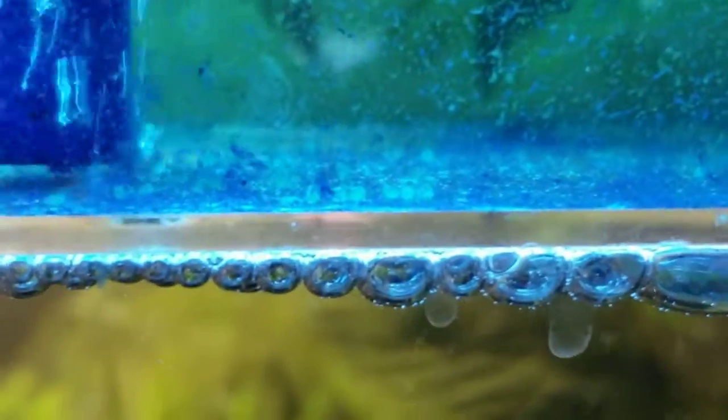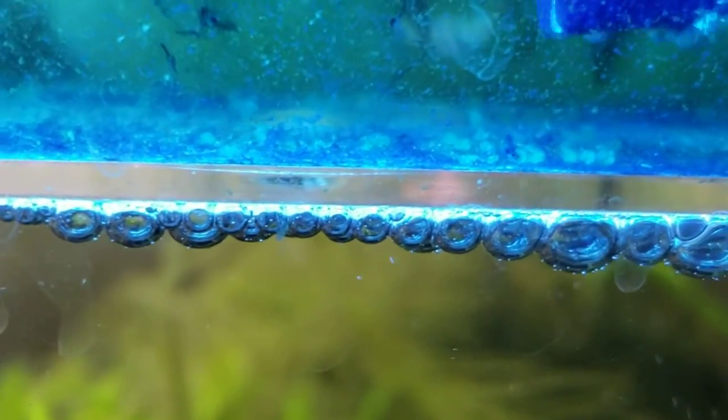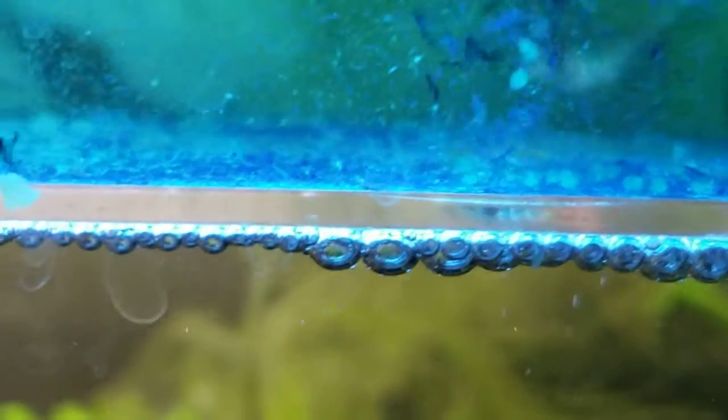Now these are actually hatching and starting to wiggle on their own. You can actually see 2 eyes on some of these when I pass over them. Let's see, I don't want to smush them. Can you see them moving there? You see them wiggling their little tails?